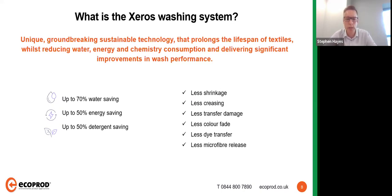So for example, on the savings that can be achieved, we can save up to 70% in water, up to 50% in energy, and also 50% in detergent as well. So clearly the environmental benefits are clear there, fantastic benefits on every single cycle.